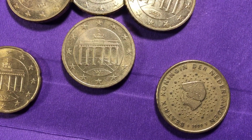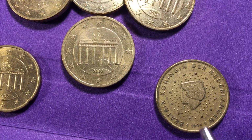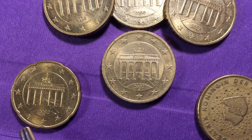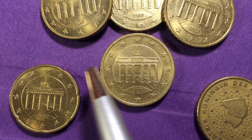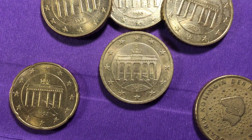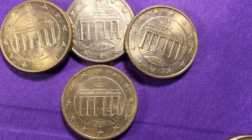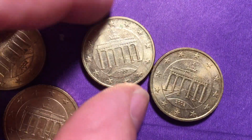This coin is from the Netherlands. It looks like a 50 Eurocent also, from 1999. We'll talk about why that's important. And then over here we see another coin of 2002, but we see that it's a little bit different shape. It's a little small and has these little dot dings in it. So we'll talk about why that one's important, but for now we'll move them out of the frame and just talk about these 50 Eurocent coins.